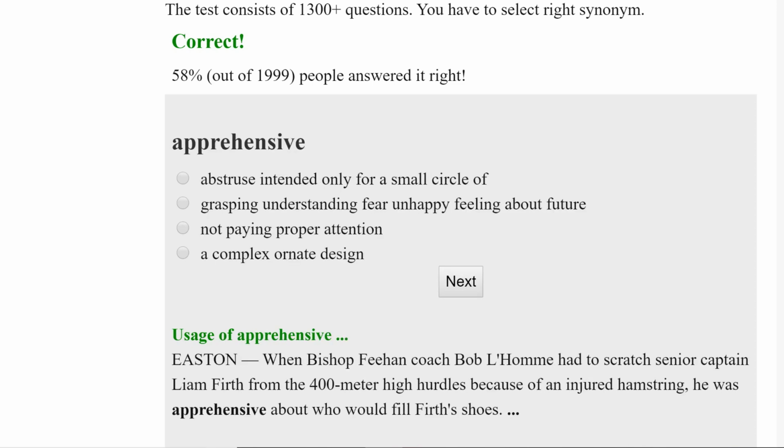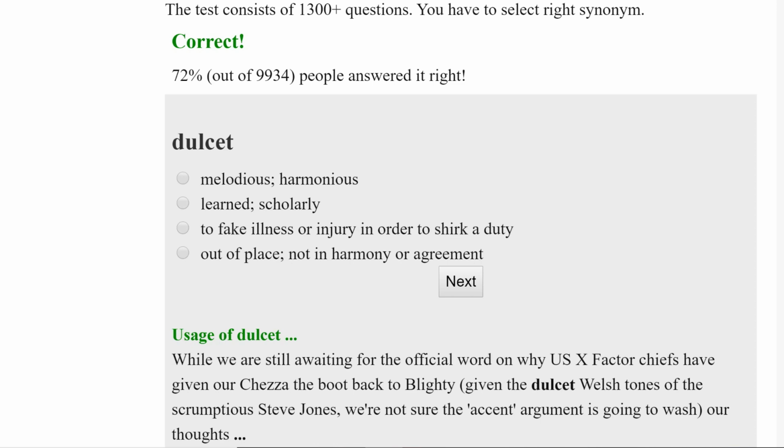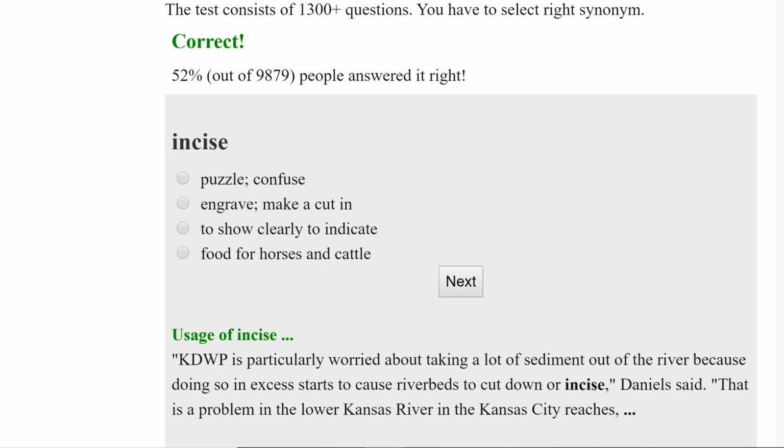Apprehensive, to be worried, to be feeling fear and unhappy. Interestingly, they're doing the other definition here, where to apprehend something is to understand it, to grasp it. But normally to be apprehensive means to be feeling fearful or unhappy about the future. Dulcet, melodious, harmonious. Her dulcet voice sounds lovely. Incise, we've done that. That's to show, to engrave, to make a cut, like an incision.